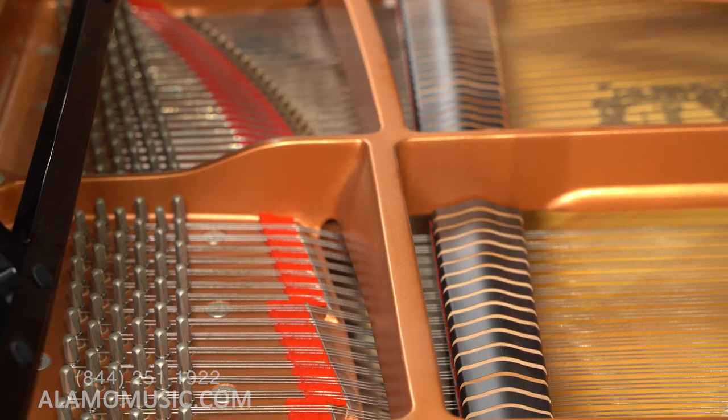So I think in the future we need to do the C6X versus an SK. That would be a good video. An SK6 or a GX6 even. And then maybe a Steinway B. I think that'd be a great comparison.